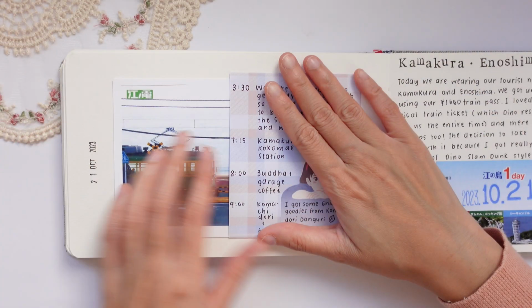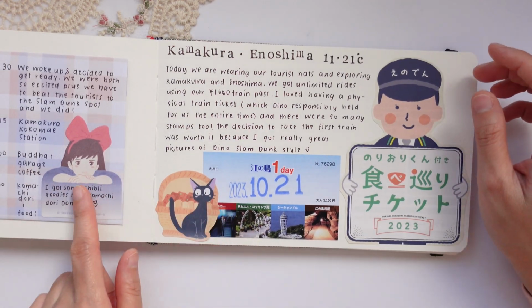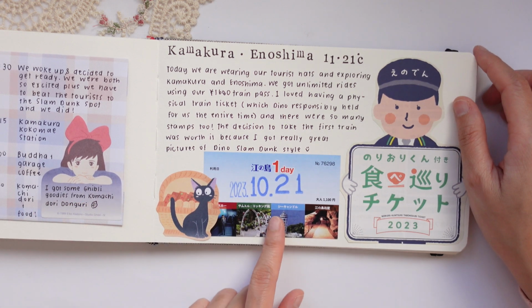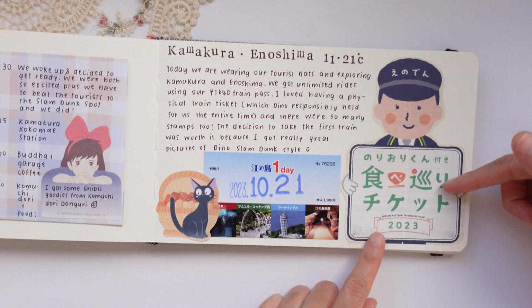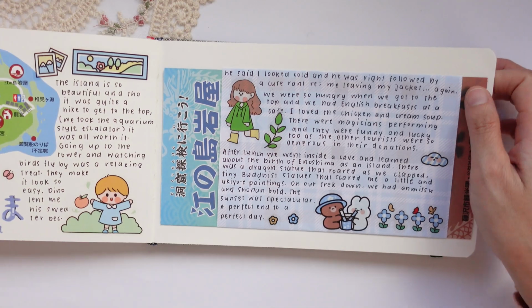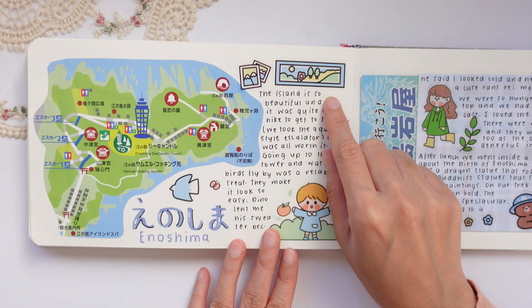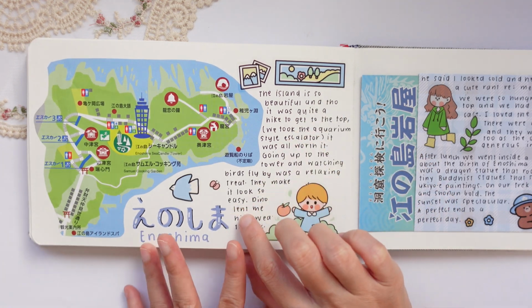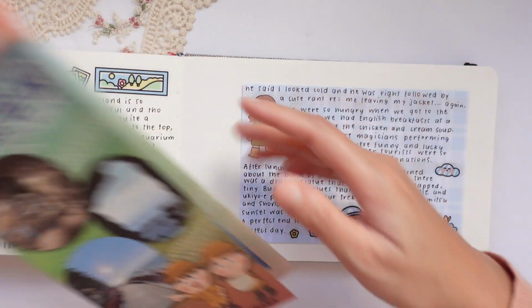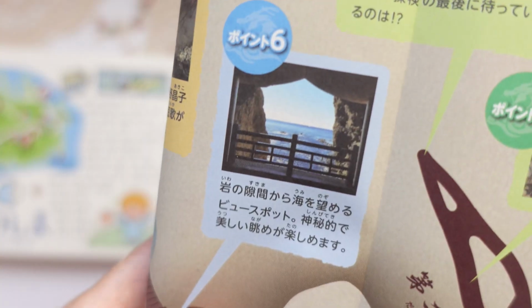Here I just wrote an entry and pasted some of the memos that I got from the Ghibli store there, and our ticket for the day, and this illustration from the brochure. Then on the next page, I pasted the map of the island and some of the stickers, some narration of what happened during the day. And here I put a brochure of the cave that we explored in the island. This was the best view.